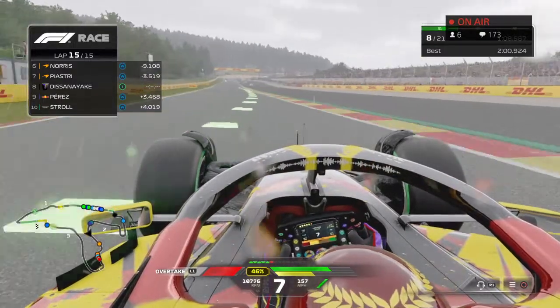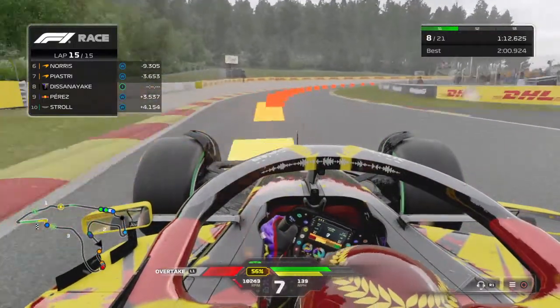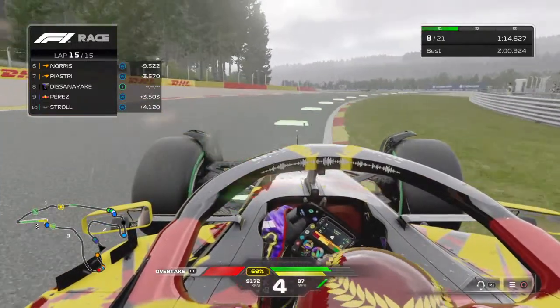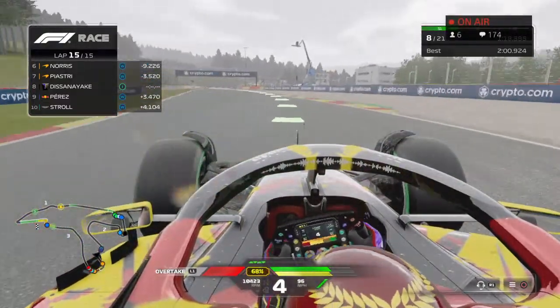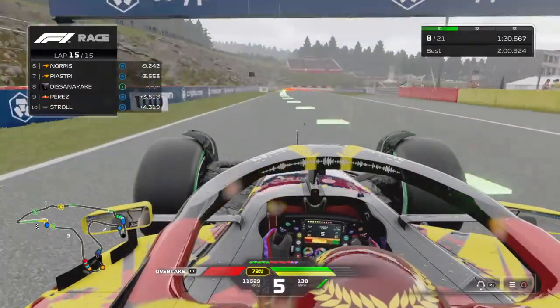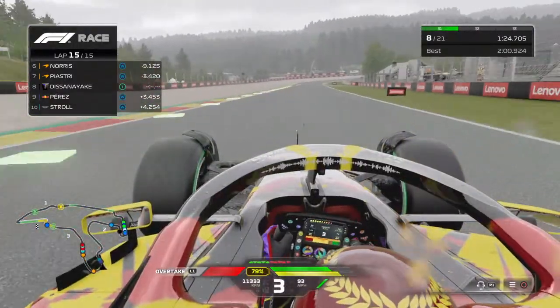They brought upgrades this weekend for a rear wing. It's not like we used the rear wing this weekend. We only used it in quali, which didn't even matter. We didn't even secure P1. We secured P6. And whoever made the call made a stupid call to box for inters.